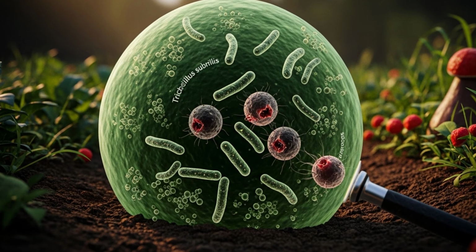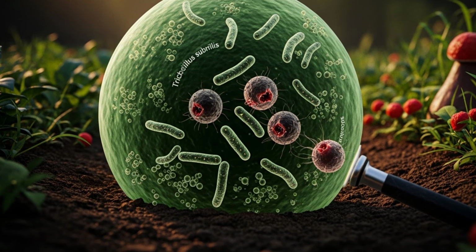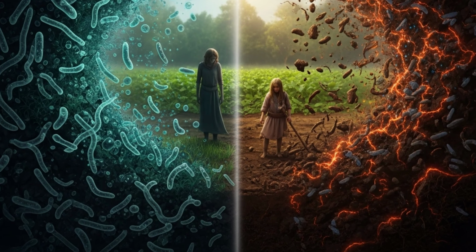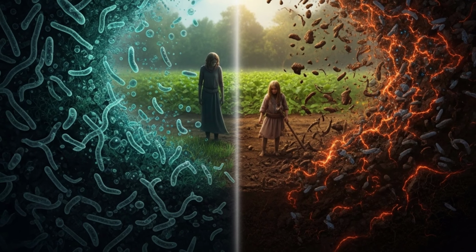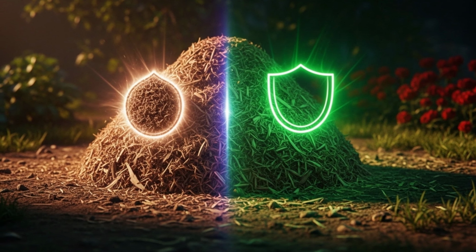These helpful fungi and bacteria are true soil sanitizers. They actively suppress the development of pathogenic microorganisms and accelerate the decomposition of organic matter. This provides a double benefit. It acts as a fertilizer and offers biological protection for your soil.